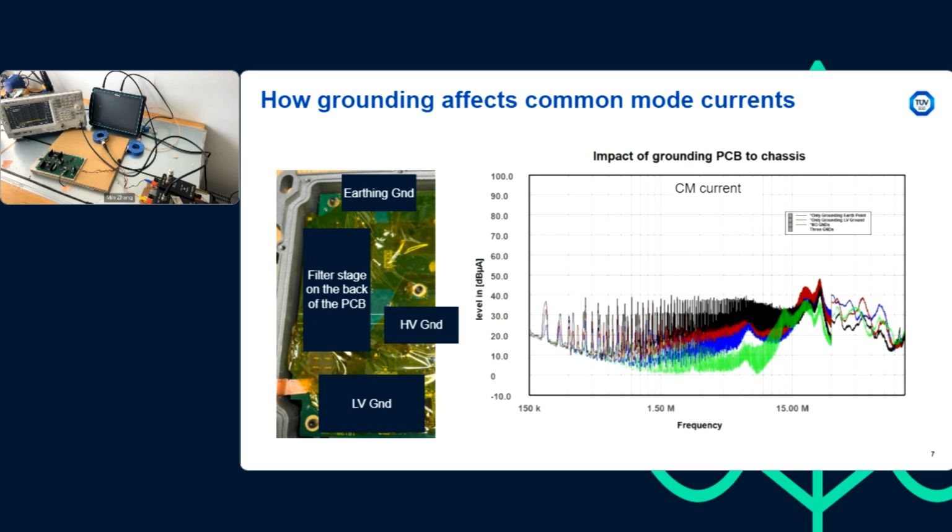It is quite interesting, right? Because if I show you this result, we have the green trace, where all 3 grounds are connected to the chassis. And we also have the black trace, which is no grounds at all, so none of these is connected to the chassis. If you look at the frequency range from 150K to about 20 megahertz, clearly the 3 grounding points has the best performance, because the noise level is very low compared with all these other configurations. Without grounding is the worst, okay? So that tells you something.